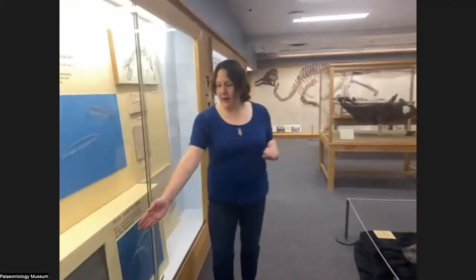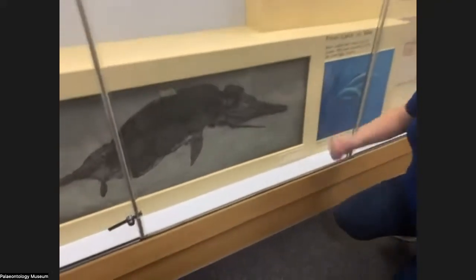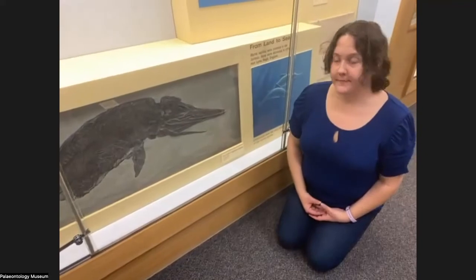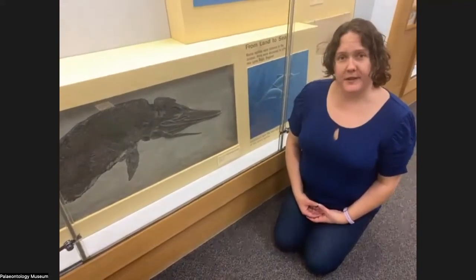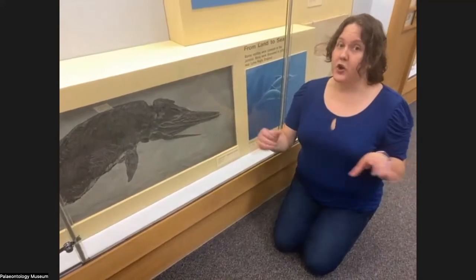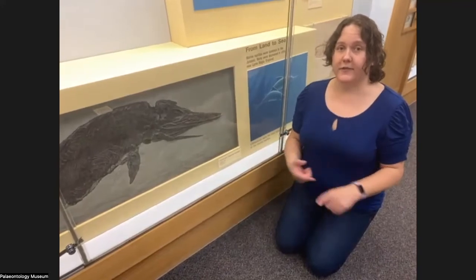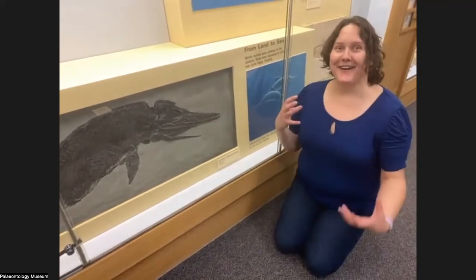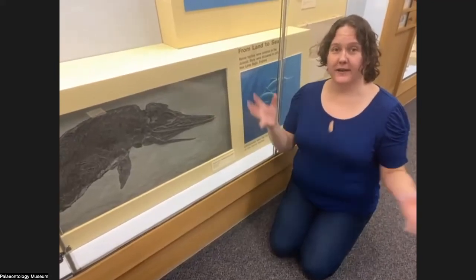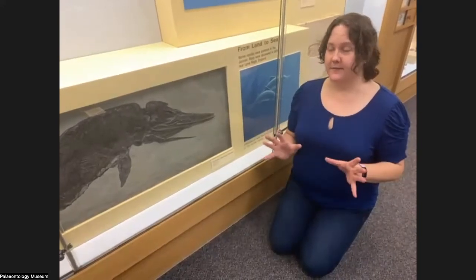Here's another example of an animal that we can look at and use clues to help us figure out how it lived. This is an ichthyosaur, and it's one of the marine reptiles. There used to be many different groups of marine reptiles. If you've heard of mosasaurs, ichthyosaurs, plesiosaurs, aigialosaurs, champsosaurs, these are all different groups of marine reptiles. The only group that's around today is crocodilians: crocodiles, alligators, gavialids. That's it.